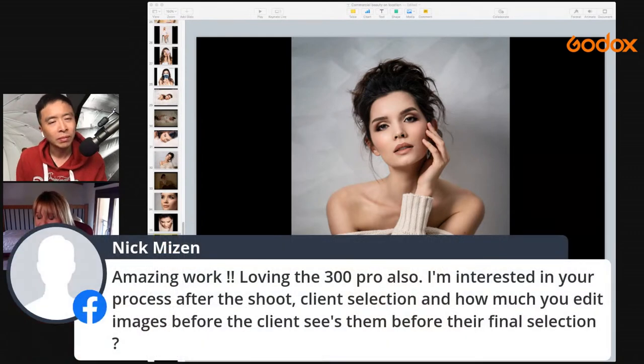Nick, amazing work. Thank you so much. Loving the 300 Pro also. I'm interested in your process after the shoot. Client selection, how much did you edit images before the client sees them before their final selection?